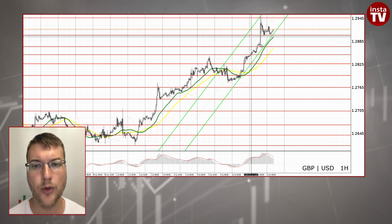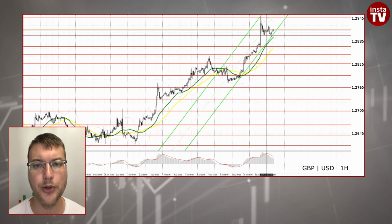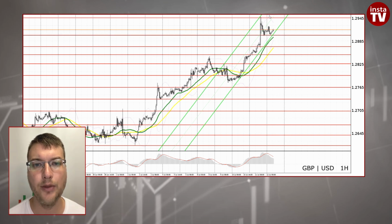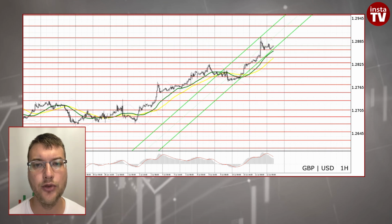A false breakout at 1.2899 will generate a buy signal, pushing sterling to a new 1-week high, the area of 1.2945. If the price rises above this mark, the British currency will extend gains to 1.2990 and probably 1.3032. At this level, traders are advised to go short on a rebound, counting on a 30-35 pip decline.